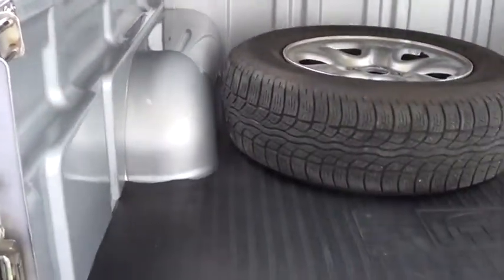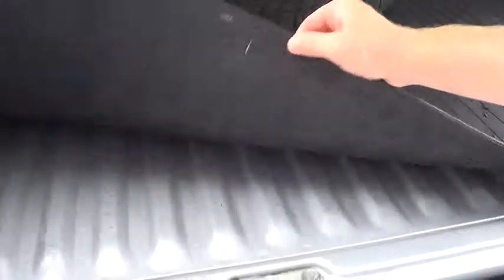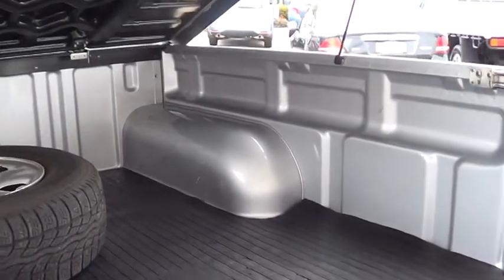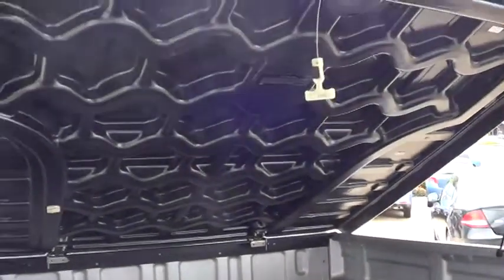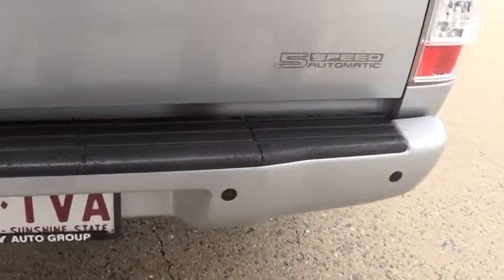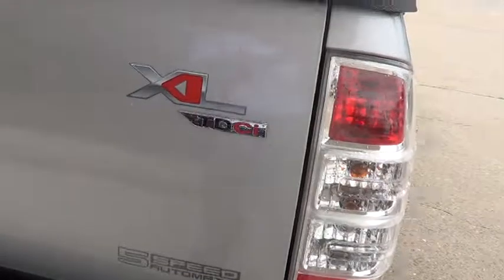You've got a nice big rubber mat there inside the car. As you can see, I don't think it's had a shovel in the back of the car, to be honest. It's certainly never been set up for any hard work in that sense. Full lockable rear cover as well, as I touched on, and reversing sensors around the car for you. I'll just quickly start it up before we finish up.